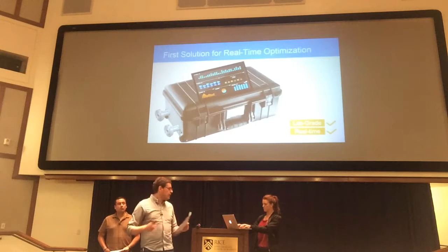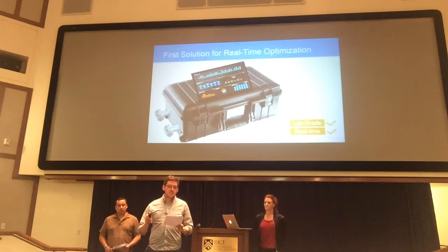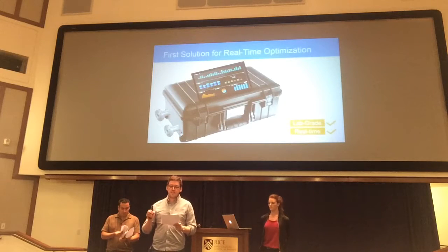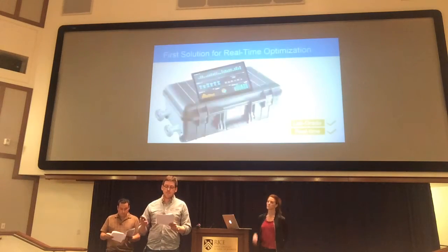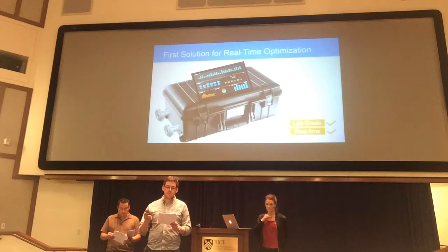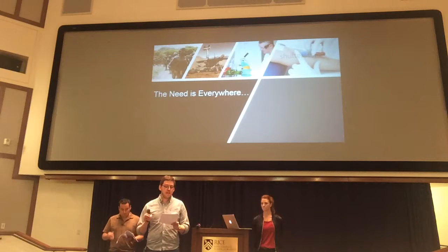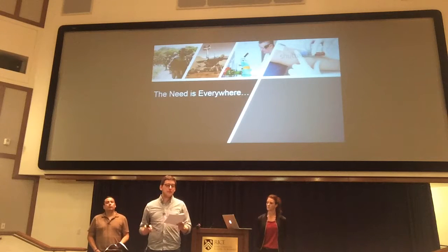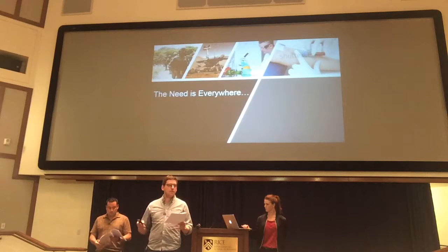Here I show the prototype. Our core tech is mass spectrometry, which is the gold standard for finding out the molecular makeup of things. This information can be used for optimization and detection. Just think about the implications that this can have on healthcare, on bioterrorism detection, on national security, and on food safety.